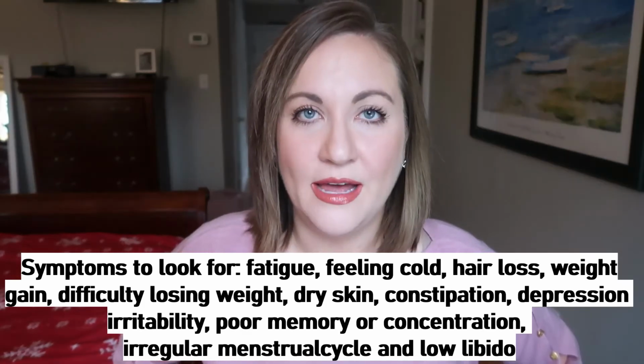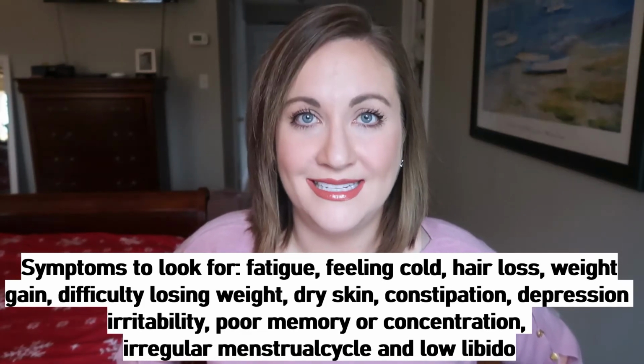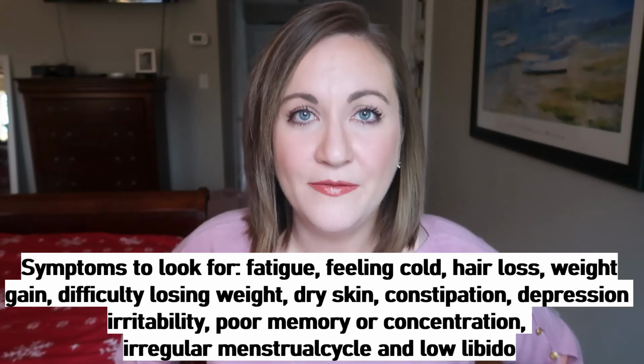Now, having a low thyroid can worsen insulin resistance, so it's very important to have a full thyroid workup if you have PCOS, not just a TSH level, which is what is commonly prescribed and checked by most doctors. Depending on the severity, you might need medication to help balance it, or you could use natural supplements such as iodine, but definitely talk to your doctor about this.